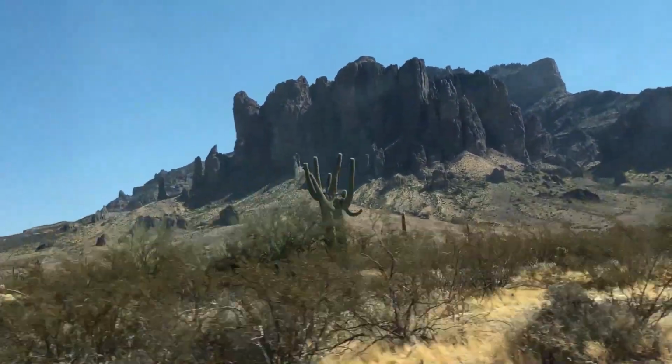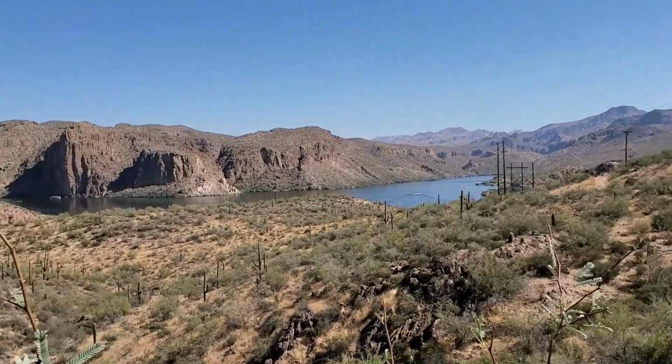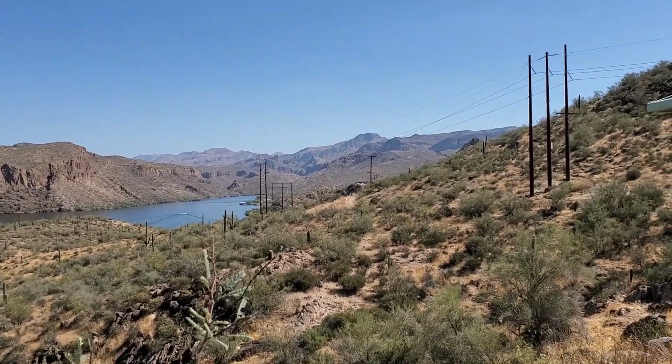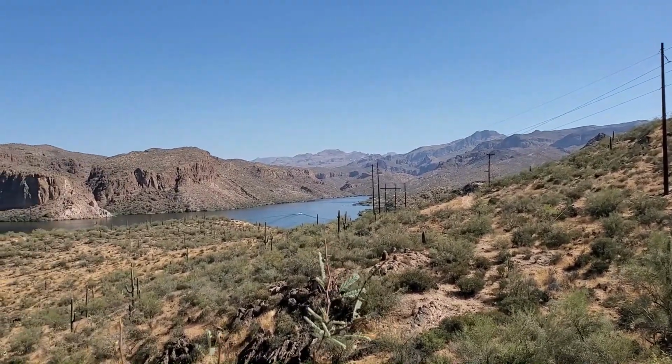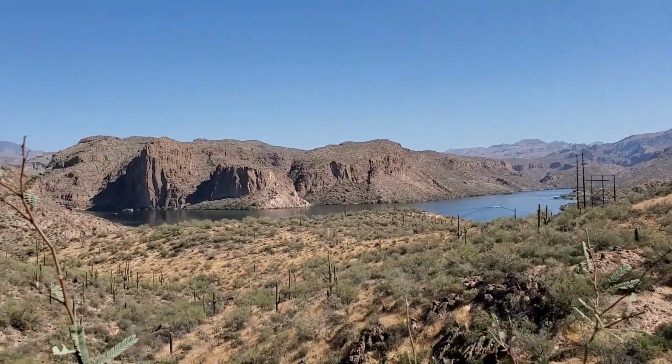Fantastic. One of my favorite areas. And there she is, Canyon Lake. This is where we'll be doing our treasure hunting today using our geocaching app. It's a ton of fun.